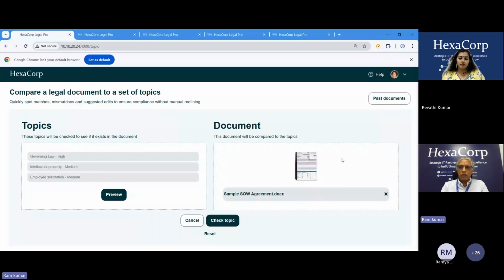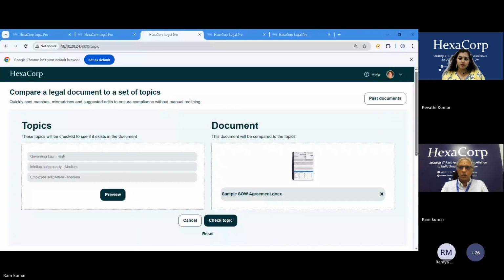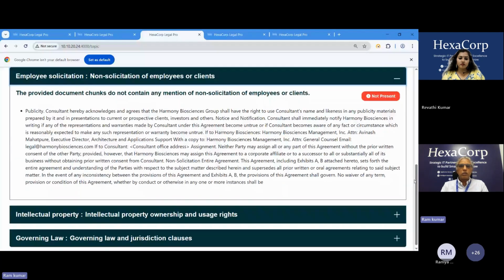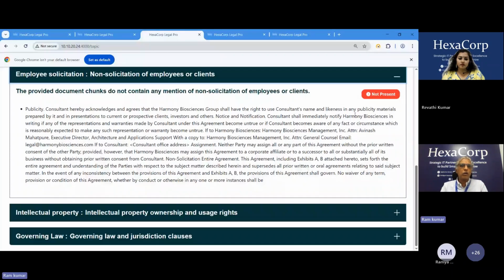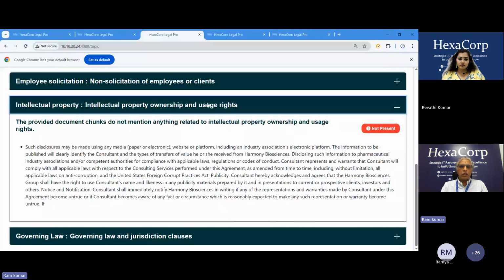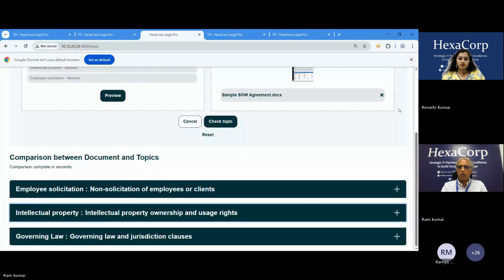So we'll take a look at the output here. The non-solicitation of employees or clients clause is not present in the document at all. So immediately the legal pro has given you the report that this particular clause is not even present in the document, so you need to add that. And the second one is intellectual property ownership and usage rights. This is also not present in the document. So the client has to take care of that. These two topics have to be included, but right now they are not present in the document.